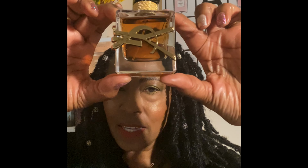And my last item that I have for March is my perfume, and it's YSL, Yves Saint Laurent. And this is Libre Intense. This is a small bottle, which is all they had. But rest assured, when that's gone, I'm going to get the big jumbo bottle because I like it that much. It smells really, really good. This fragrance has Mandarin orange in it. Okay, it has bergamot and lavender. So just those alone. But don't stop there.